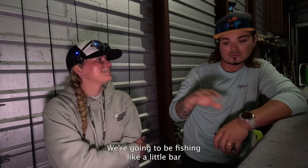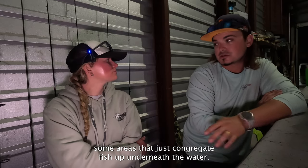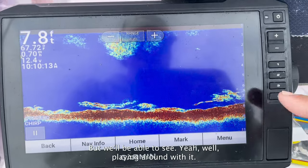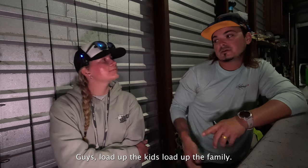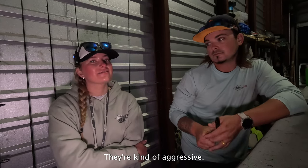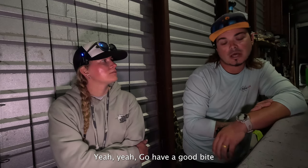We're going to be fishing a little bar, and some areas that just congregate fish up underneath the water. We'll show you some of the screen. I know Nick's boat, we'll be able to see what we're playing around with. It's something to do when it blows, guys. Load up the kids, load up the family. Inexperienced, doesn't matter. They're kind of aggressive. Load the cooler up and go have a good bite. It's that time of the year.